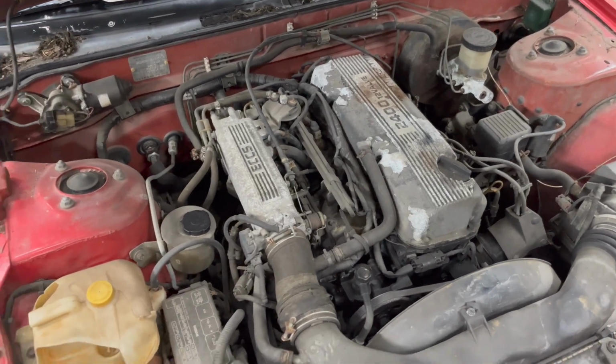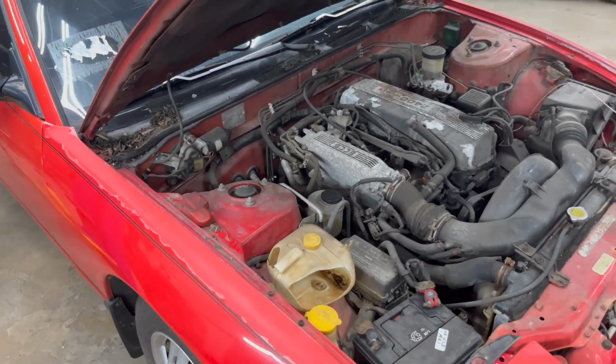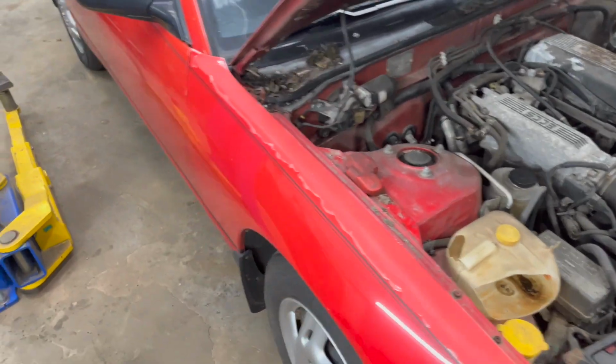First thing I'm gonna do is a compression test, leak down test. Probably try to start it, and then I'll pull the whole engine because it's gonna get a 5-speed conversion. I'm gonna reseal the whole engine. It's just gonna be easier to have it out, and I wanna clean up the bay as well.